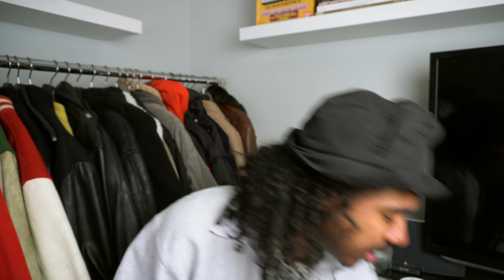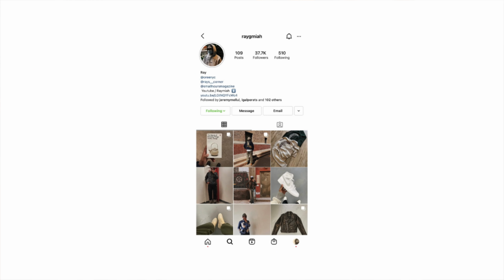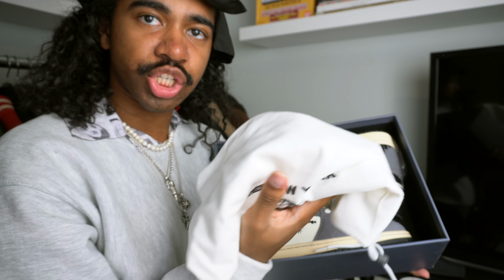So we have the Orée NYC, Orée New York Art Studio by Reggie Mia. We have the Empire City High sneaker in a size 11. The other one, I half sized down. I got a 10.5. My foot's kind of weird. I'm normally a size 11, but with boots, I get a 10. Sneakers, sometimes if they're a little bit chunky or just odd fitting, I'll get a 10 and a half. These, I got true to size. They fit great. Got the lush dust bag.